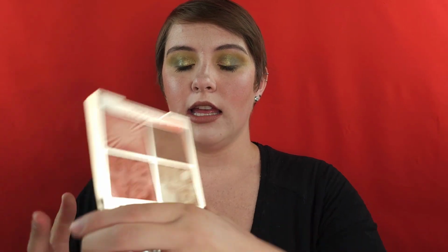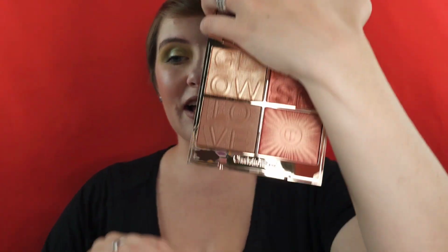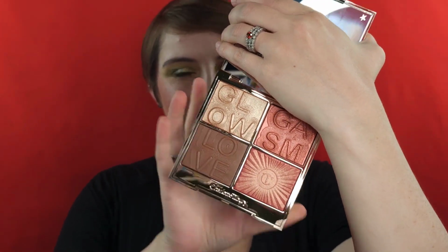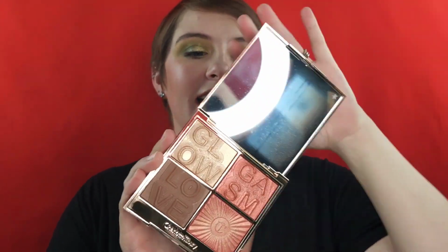This is the one that she just re-released. I think she released it a while ago and then it came back. And I haven't used it yet. I feel like the shades are a little dark for my complexion, so it scares me a little bit, but I mean, I couldn't not buy it, so I'm going to make it work.